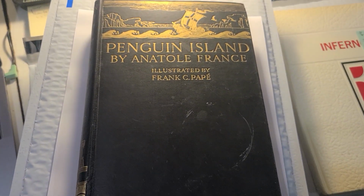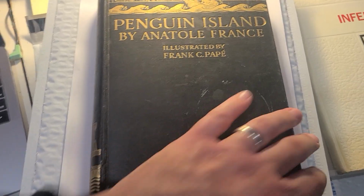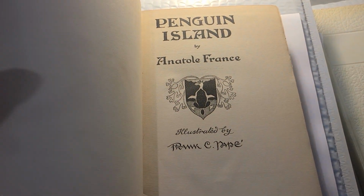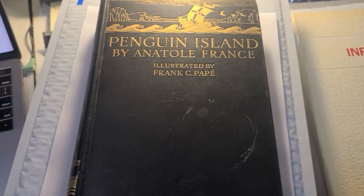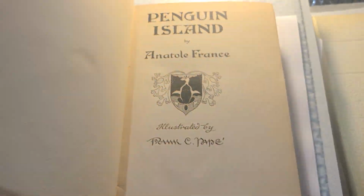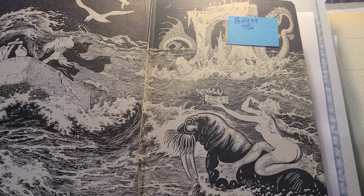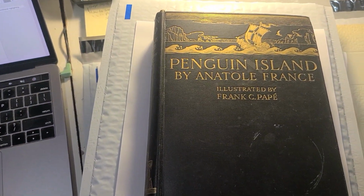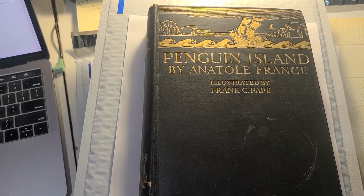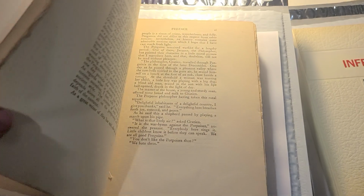Here's another example of a longer tail book. I don't actually know exactly when. Let's see. I don't know how I got this one. However, this was listed in September of 2022, and it finally sold. It's a really cool book. You can see the artwork in there. It sold for, where is it? Penguin Island. This book is from 1925, and it sold for $21.89.